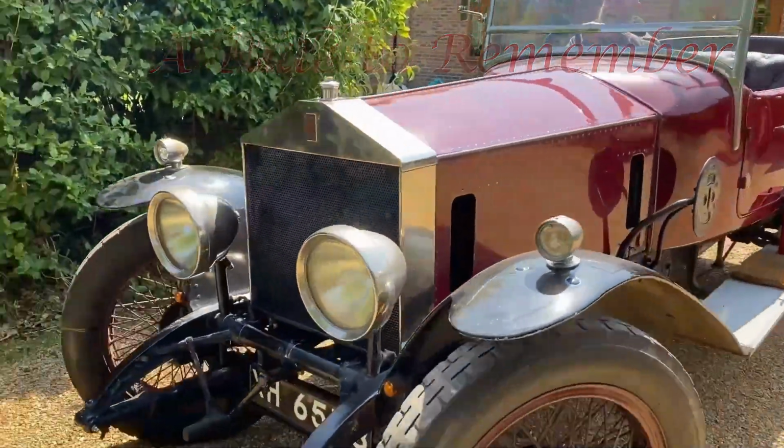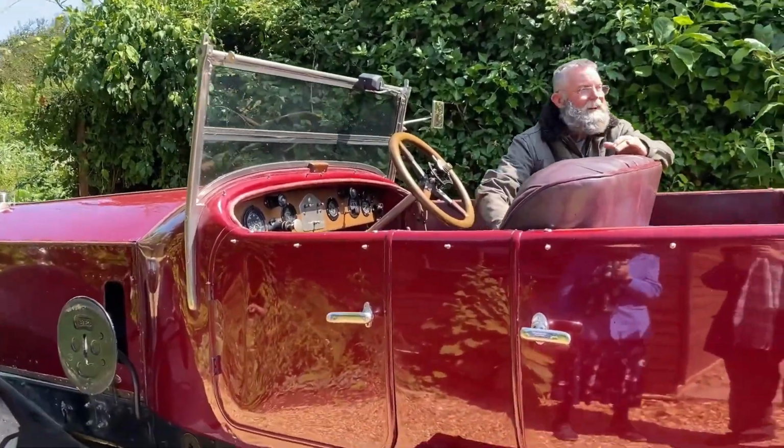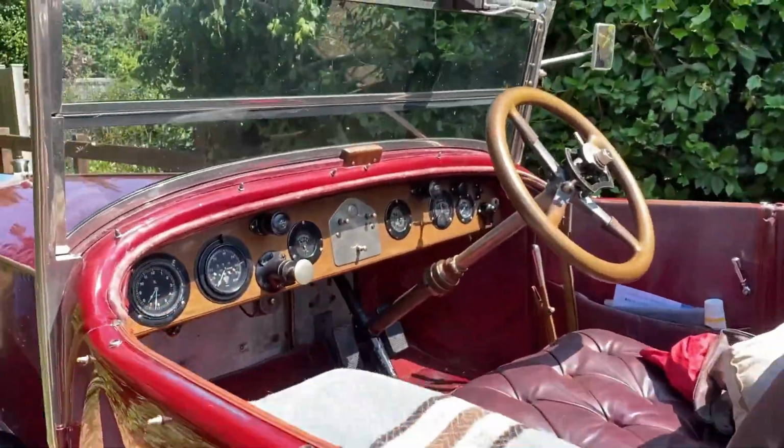The mode of transport for this memorable ride is a beautifully restored 1921 Rolls Royce.